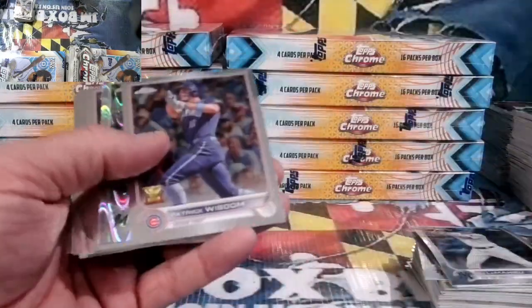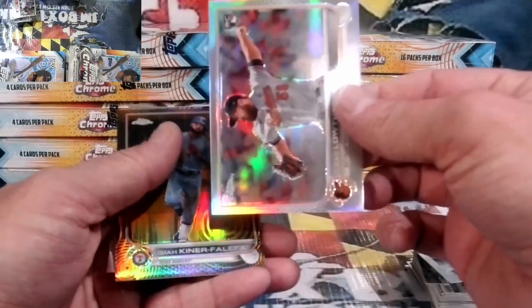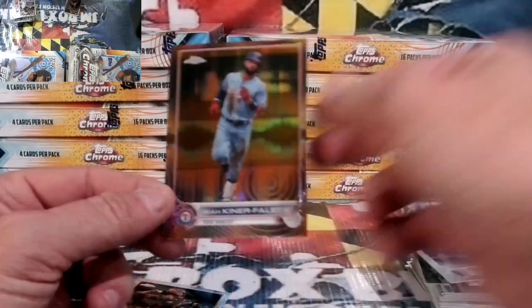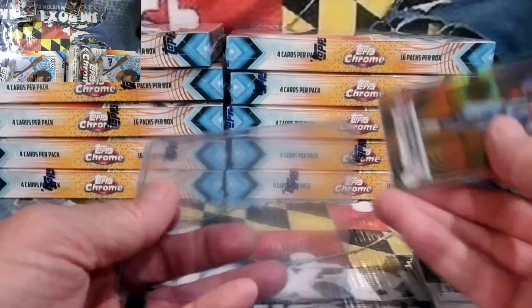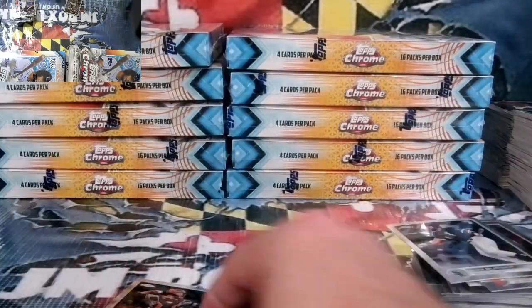We got Trent Grisham, Chaz Chisholm. I think he's going to be good. Zach Lowther and Isaiah Kiner Falefa, number 225 for the Rangers. There you go, Cooper. Second cheapest team. Well, actually, that's probably the cheapest team in the break, actually.